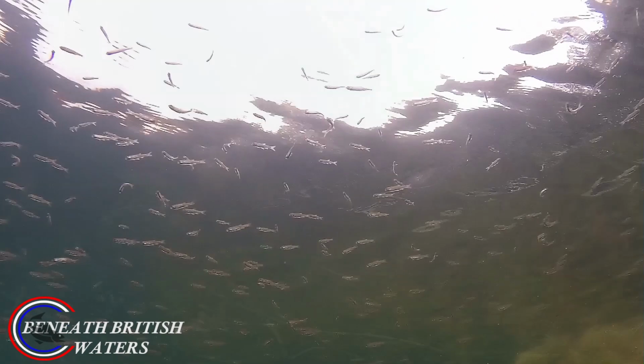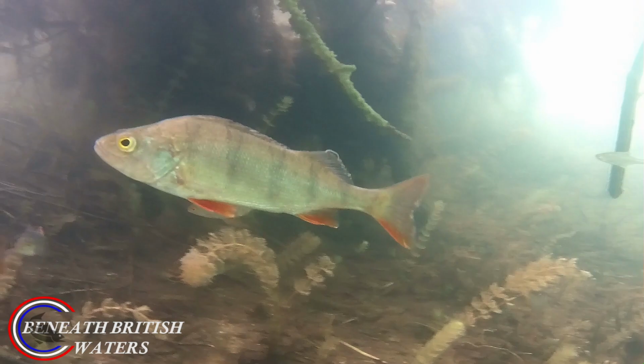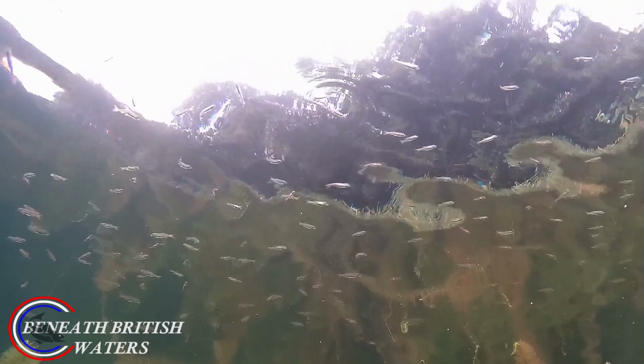This skilled and silent hunter blends into its surroundings like a chameleon, with its pinpoint accuracy, speed, and stealthy approach. It truly is a marvel of evolution. Let me introduce you to the pike.